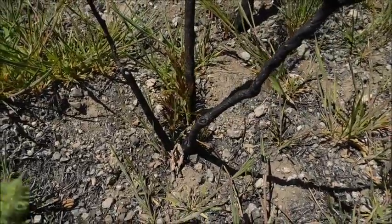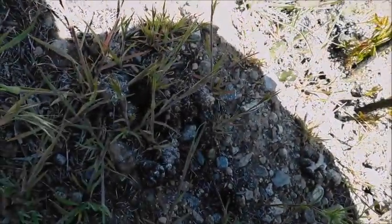Sumac is coming back after the fire quite nicely, and I'm really lucky that I didn't kneel down on this jumping cactus.